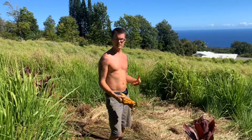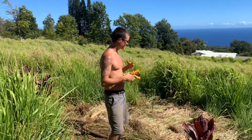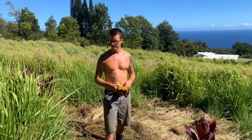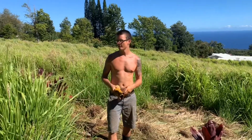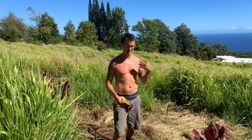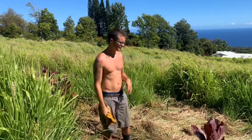Those will break down over time, especially during the wetter seasons, and we'll get fungus in there, and we'll be converting this to a fungal environment, because that's what we really need to be paying attention to. Right now it's grassland, very bacteria heavy, and we want to convert that to a fungus forest environment. One of the best ways to do that is to have woody material slowly breaking down that the fungus can feed on.